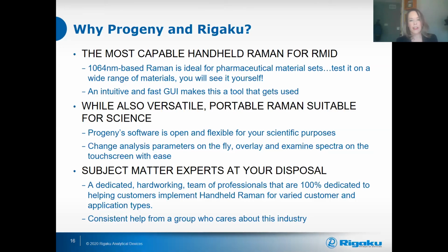You know, the ability to walk up to two polymorphs and understand the difference between those two polymorphs as a scientist, without going back to your computer and downloading data, to overlay two spectra very quickly and zoom into a very tiny peak in those two spectra and understand those differences. That's valuable, and that's possible with Progeny.